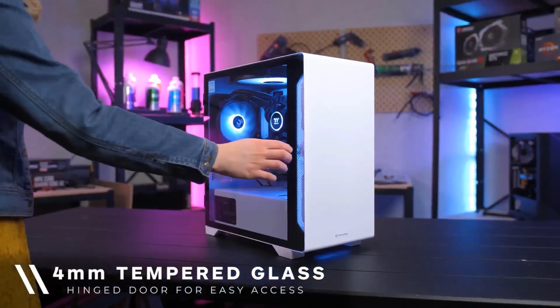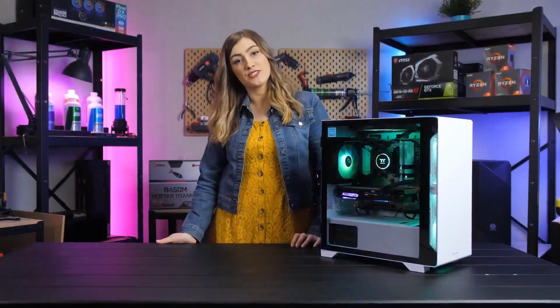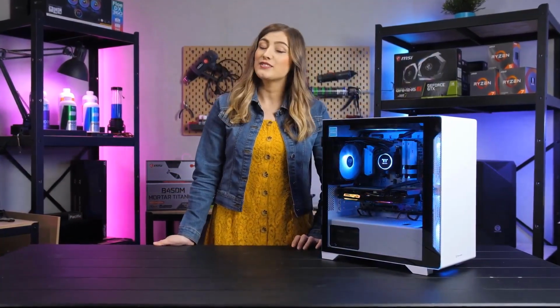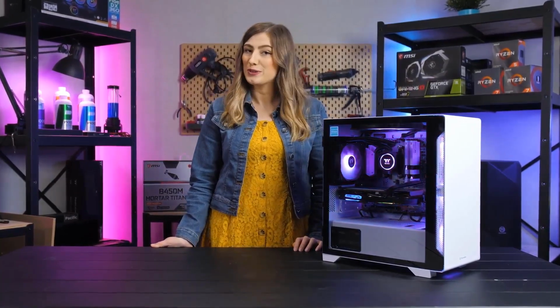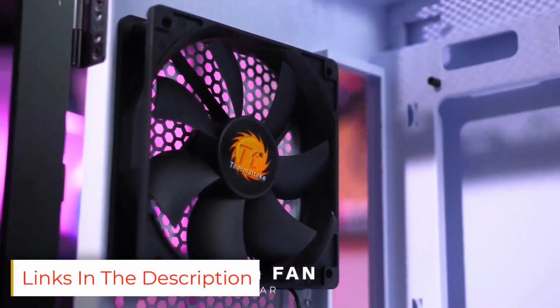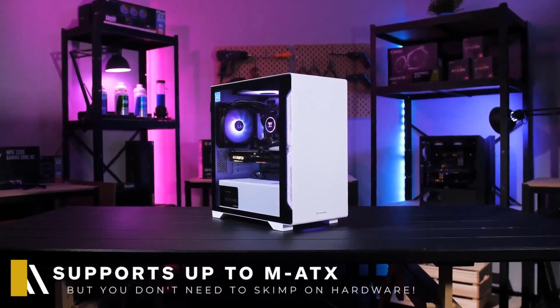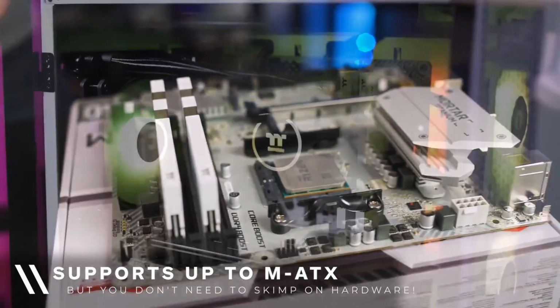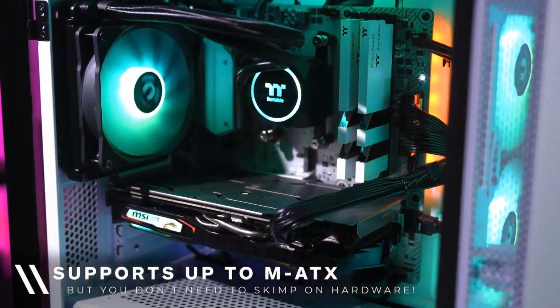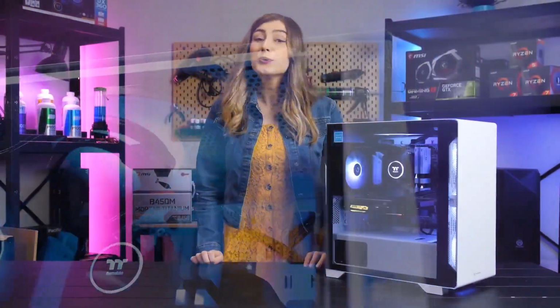Now this case can handle some pretty beefy hardware. You can fit GPUs up to 360mm, which is great, and it also supports standard ATX power supplies, but it's a bit more limited when it comes to cooling. The biggest radiator you can fit is 240mm, and you only get space for 5x120mm fans or 2x140mm fans. It does come with a nice dust filter and a good amount of space for cable management under the motherboard to make up for it.